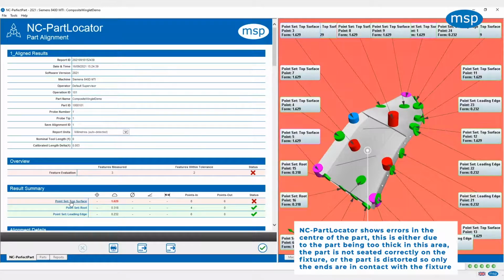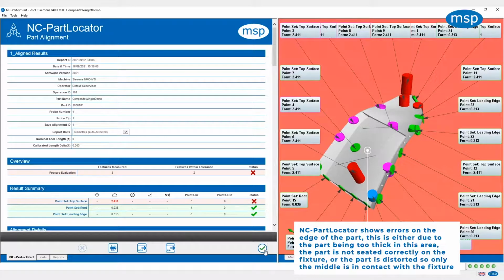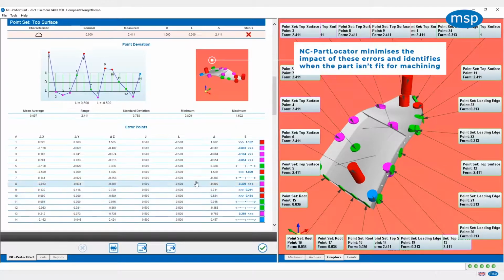And again, in the second example, you can see these red whiskers are now on the outside of the part. And again, that's either due to the part being too thick, being distorted in that area, or not locating down into the surface of the fixture correctly. And using the software, we can see that that part physically isn't correct for machining.